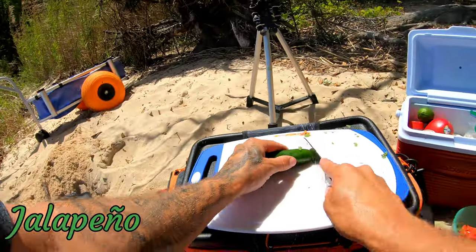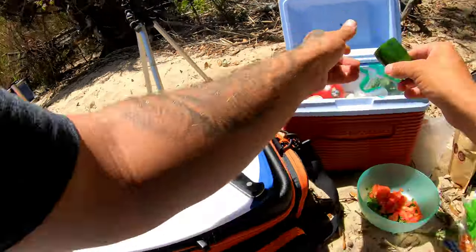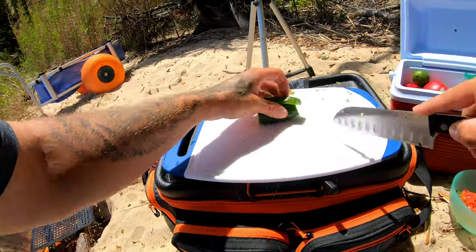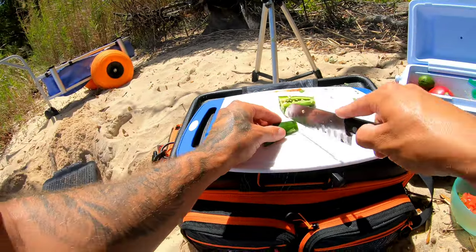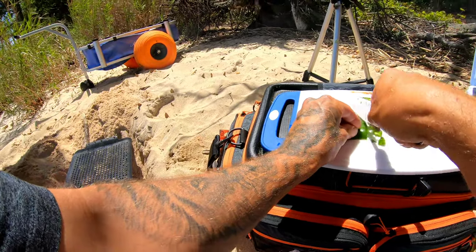Go for that jalapeño next. I'm only gonna put probably about half of this thing in there. And I like things spicy, guys. I'm a spicy guy, so I'm gonna leave the seeds in there, and we're just gonna kind of coarsely chop this. It doesn't have to be anything too special.